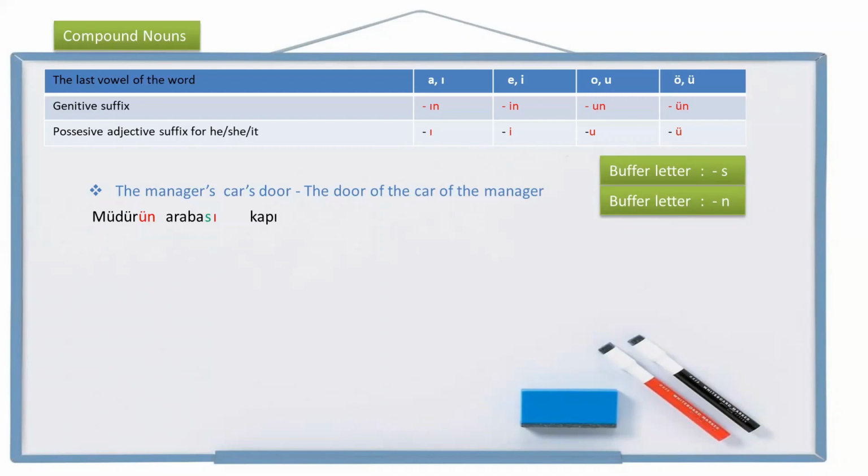Müdürün arabası. But it continues. The manager's car's. So I need another genitive here. In. When I add this genitive suffix, I see again there are two vowels, ı and ı. So I need a buffer letter here. But this time the buffer letter is N. The manager's car's, müdürün arabasının.